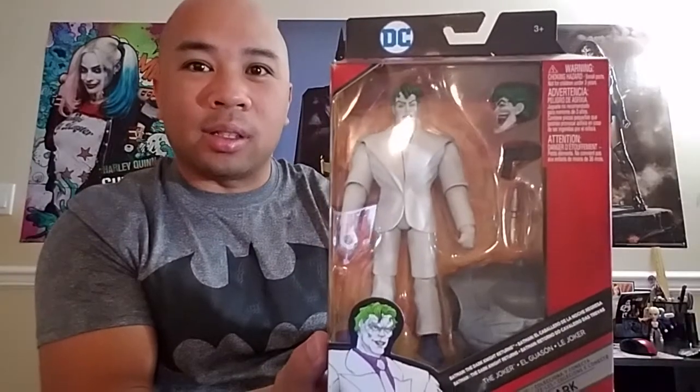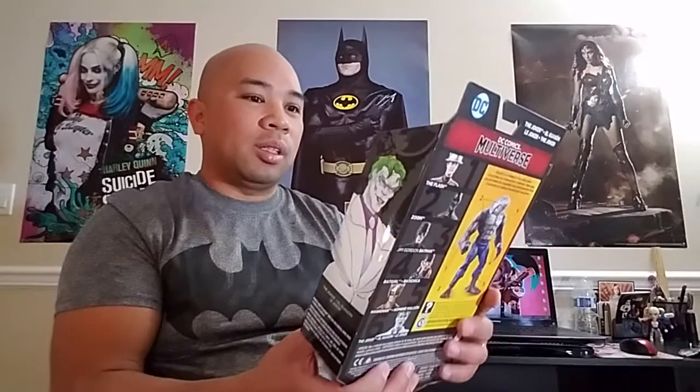Dark Knight Returns Joker. This one, I love it. I love all the Dark Knight Returns figures that they've done in DC Multiverse. But anyway, as I was saying, I was pretty much excited for all these, and I still need three more. I've got three: Zoom, Batgirl, and Joker. So I still need Flash, the Jim Gordon Batman, and Hawkman. So pretty cool, really cool figure.